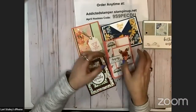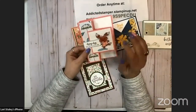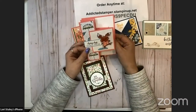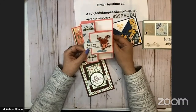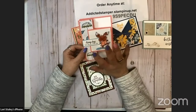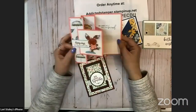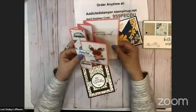So there's these five. This little guy, don't worry, this is cut out of the designer series paper. You might get a bunny, you might get a turtle, you might get something else. Depending upon how many I have, I'll be using all those little animals that are in the paper to cut out and include in a kit. So be surprised if you get the kit and you're like, hey, I didn't get the bunny. Nope, you might get one of the other cute animals. But it's also a really nice fun fold. Okay, so it stands up like that.